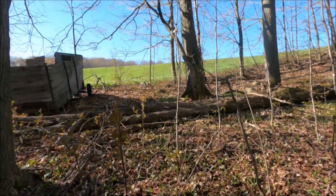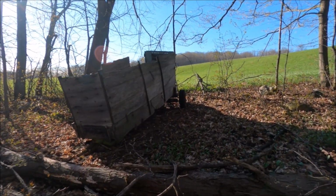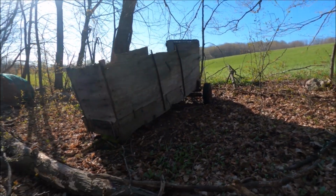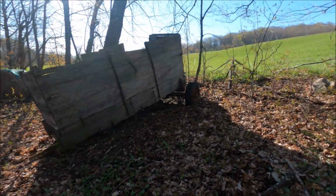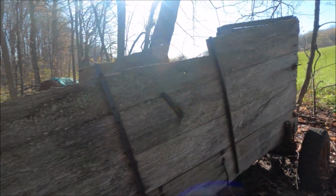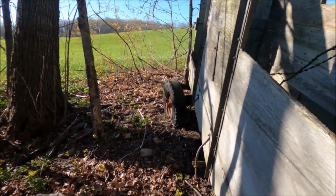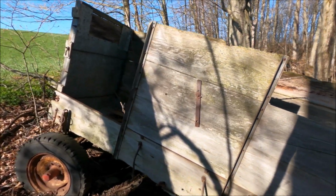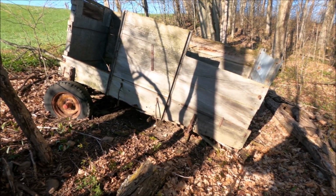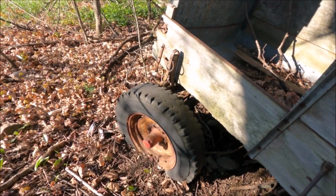Right in here, just 50 yards off the trail, little piece of history. Old farm rig of some kind, a trailer. I love history. Interesting. Totally interesting. Got the light on the right side of it. Old trailer. It's got the old Firestone tires on it. Wow.